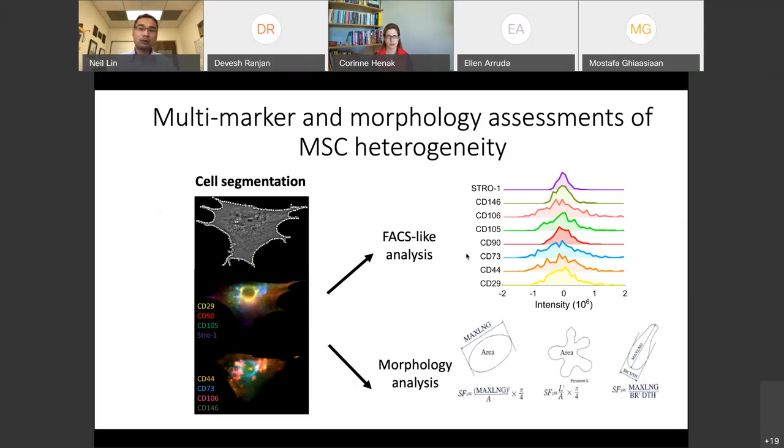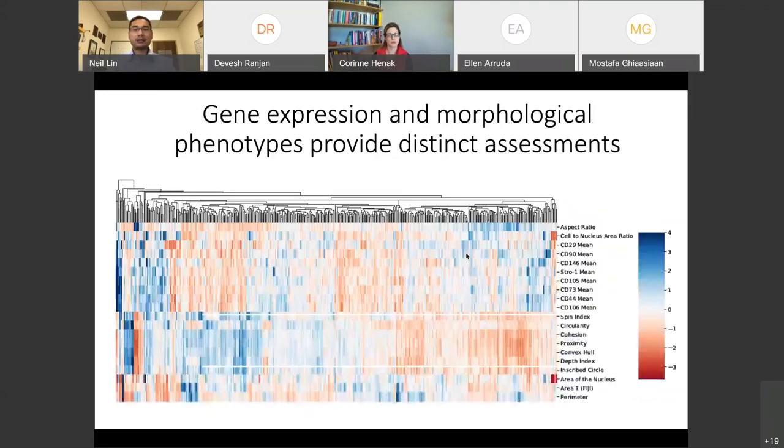But in the meantime, we can also analyze the shape of the cells. We can perform morphological phenotype analysis. You look at the roundness, the circularity, the roughness of the cells. These two methods have long been used to understand cell heterogeneity, and we want to know if they actually give you the same assessments or not. So after obtaining this much data, we performed unsupervised hierarchical clustering and then generated this heat map.